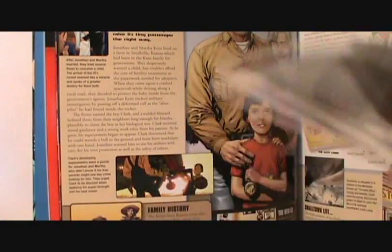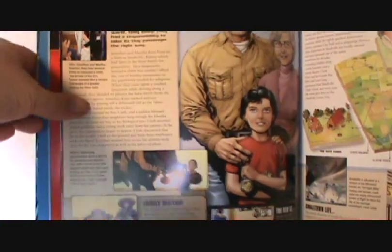So if you have one of these, it's good to pick up every now and then. It's kind of like your encyclopedia, where all the information doesn't always stay exactly the same because we tend to learn and do more things, and you've got to keep things updated.